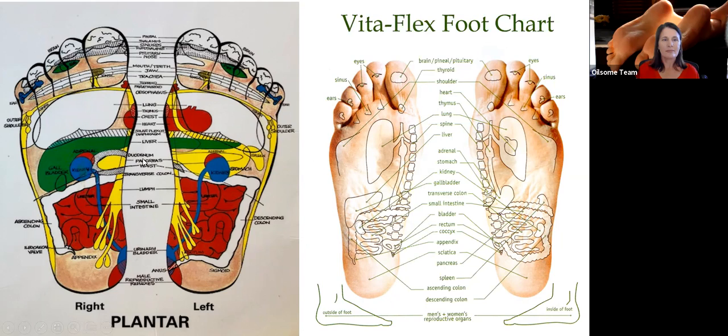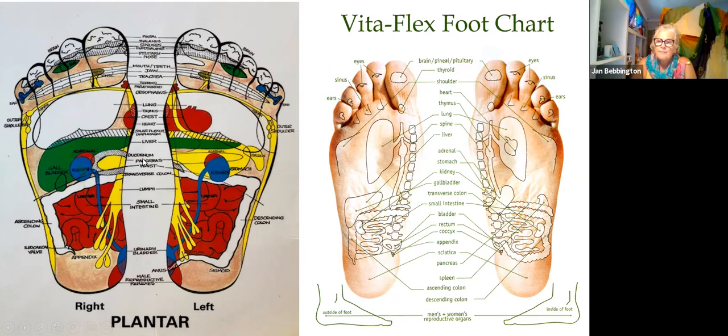Is my pointer coming up on the screen? No, I'll have to point for you. You'll have to point for me.